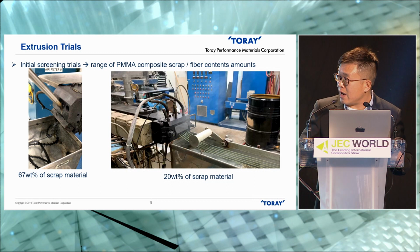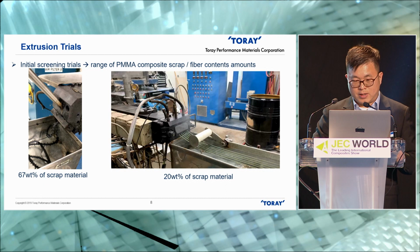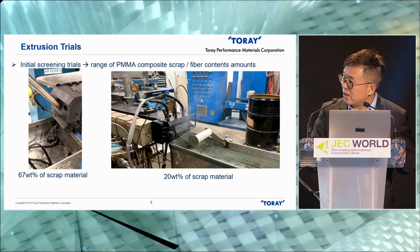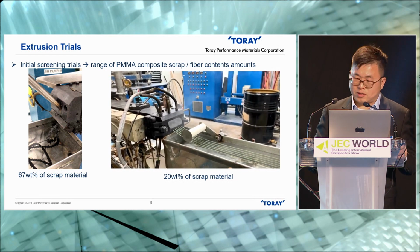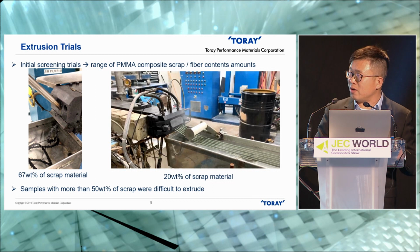This is a trial we did last year. To first understand the design space, as you see, when I had 67% recycled content in the formulation, it is very difficult to extrude. Then we reduced the scrap amount to 20% by weight, and as you see, the extrusion process is much smoother. With trial and error and some experience, we found anything above 50% is difficult to compound, so we try to keep it below 50%.